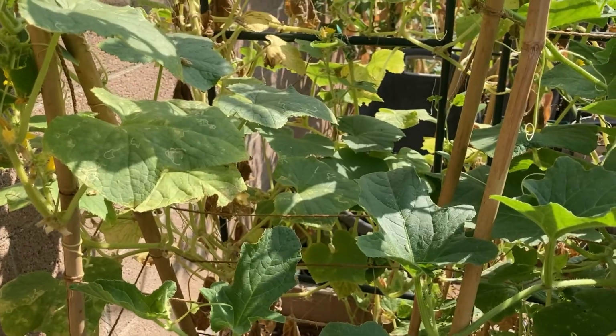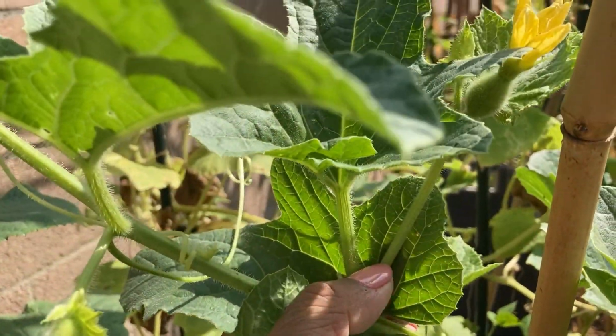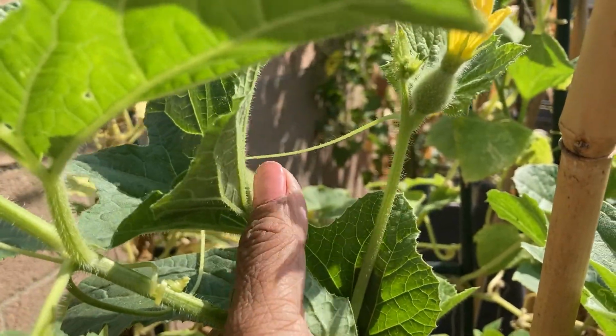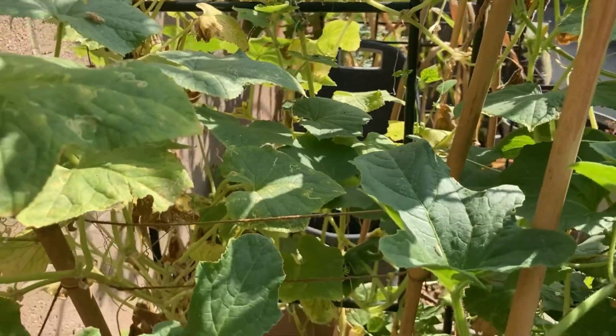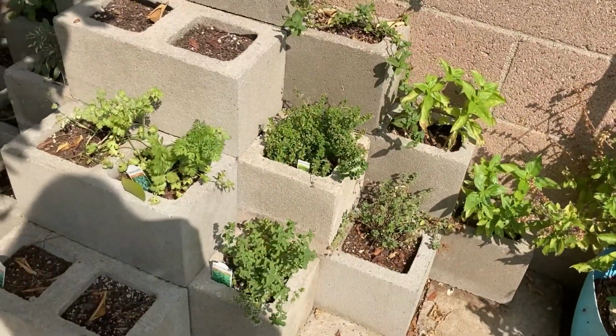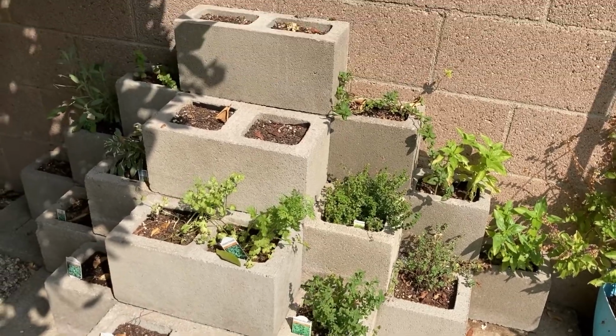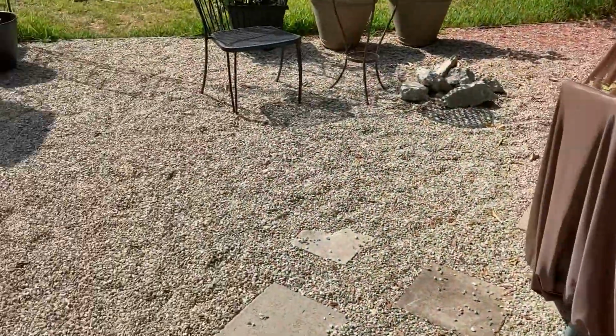This cucumber, this isn't even the cucumber. That looks like more honeydew. But I do have a cucumber behind there that just has not given me any cucumbers. The herbs are looking okay. Some of the cilantro has died, but everything else is looking pretty good. There's work to be done for sure.